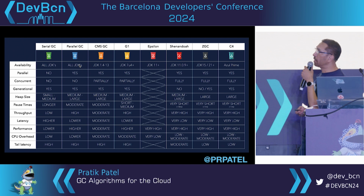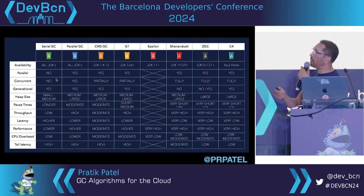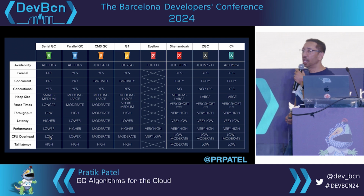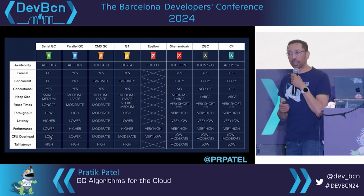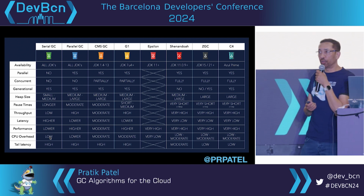But if we look at this diagram, you can see that we have our serial one here. It's not parallel, it's not concurrent, it is generational, it's good for these types of heaps. It will have longer pause times, low throughput, et cetera, but the trade-off you're making is that you have a low amount of CPU overhead, which means you don't have to have a lot of CPU threads to be able to run this. You can run this in a constrained environment or basically in a server with 1 or 2 cores.